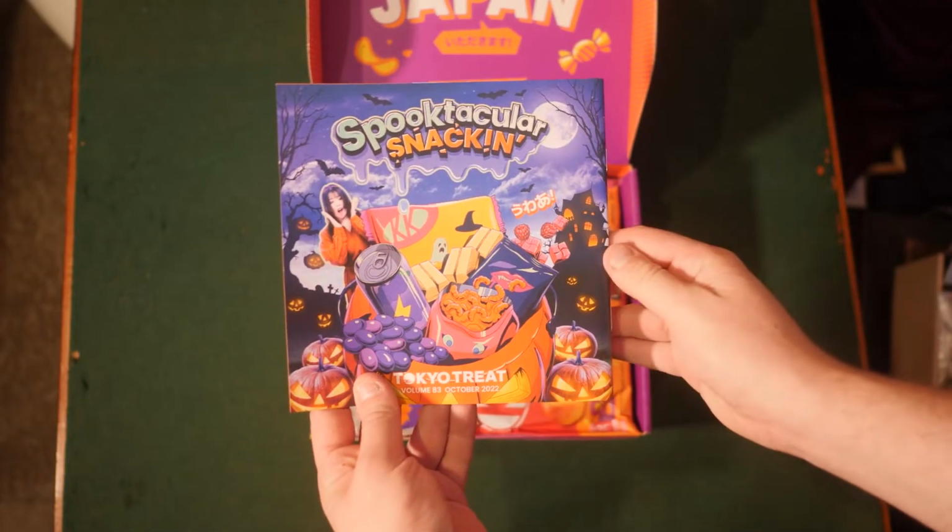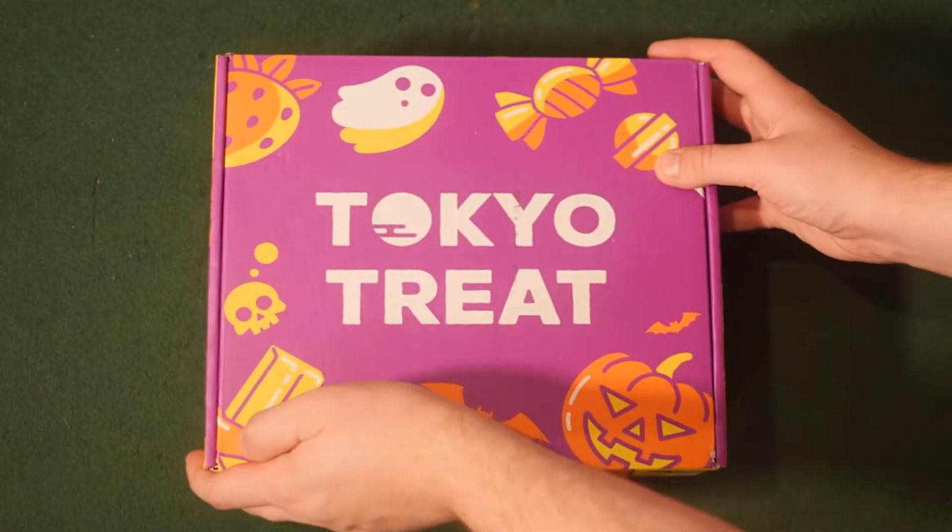So there we go, celebrating the Ibaraki festival from Sakuraco, and now we're on to Spooktacular Snackin, because we are coming up to Halloween. It's the next big thing when it comes to holidays, and Tokyotreat is celebrating it big time with a very nice looking purple sinister vibe for their box. So we're going to be actually starting with some fungashi, Halloween style.